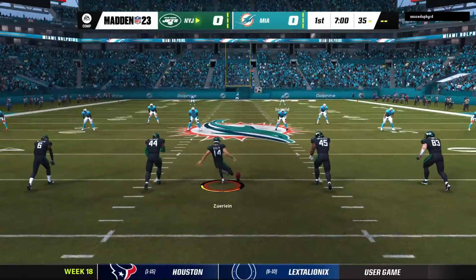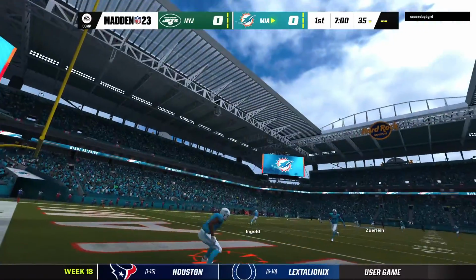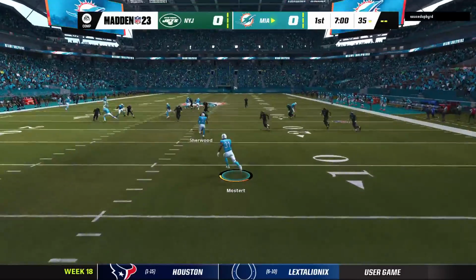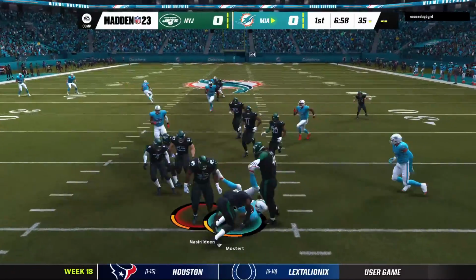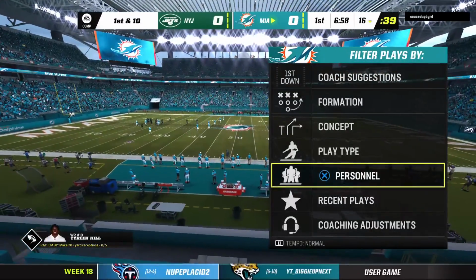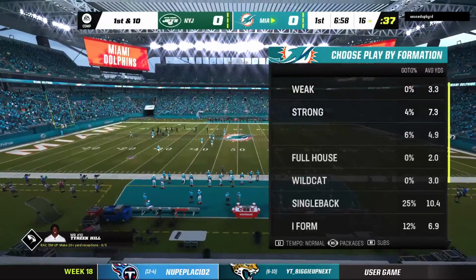Zuerlein now. He'll handle the honors to get us started. And we are underway from Miami. And here comes a return from the middle of the end zone. And in hindsight, probably should have taken a knee as he only gets this out to the 16-yard line.